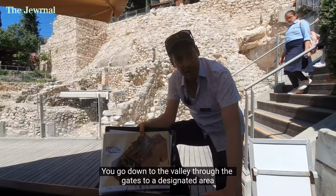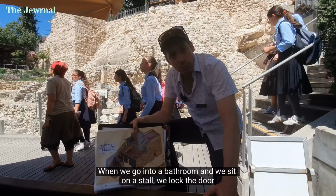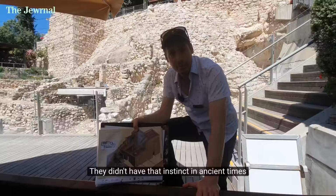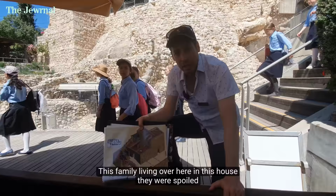Today, when we go into a bathroom, when we sit in a stall, we lock the door, if we see the handle going like this, we all share the same microsecond instinct of, don't come in. They didn't have that instinct in ancient times, okay? Because they would sit near each other in the bathroom. This family living over here in this house, they were spoiled, okay? They had their own private bathroom.